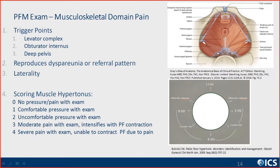Assessing for high tone in the pelvic floor muscles is different than assessing strength. Here we're looking for trigger points in the levator complex, the obturator internus, and deep pelvis. We want to reproduce dyspareunia, superficial or deep, or we want to reproduce through the trigger point a referral pattern to the bladder, to the lower back, to the groin. We can also determine laterality.